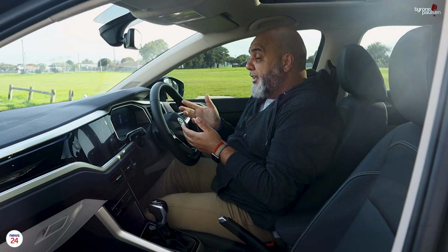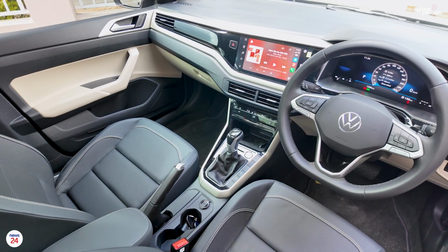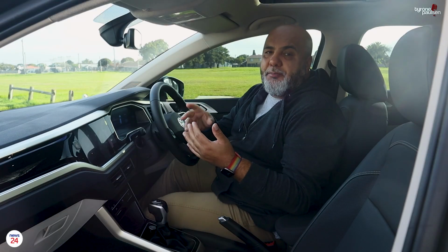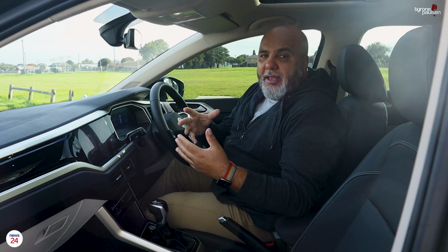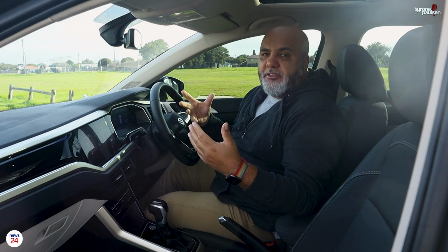On the inside, it's more typical VW styling. It's a design layout that you will find quite familiar if you've driven any other VW products. So same kind of layout in the Polo, the T-Roc, and even the outgoing Tiguan, for example. It's both familiar and simple, and modern with very functional design on it.